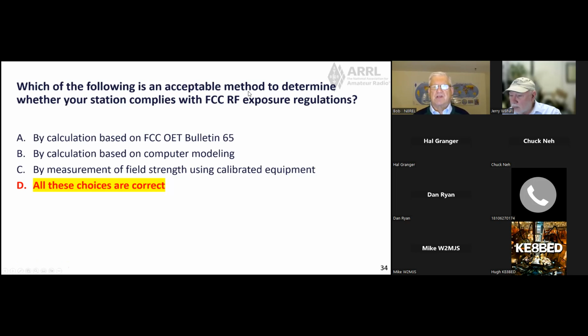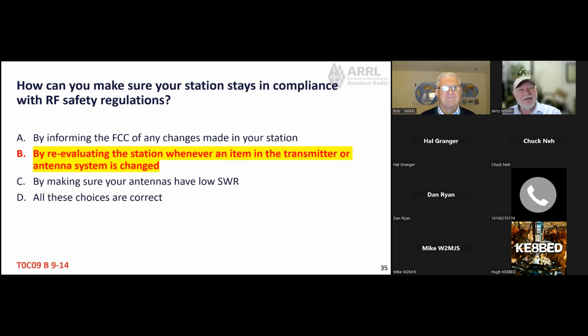Which of the following is an acceptable method to determine whether your station complies with the exposure regulation? Can you open those wonderful 57 pages of the Operating and Engineering Technology Bulletin number 65 and go through all that? Yes, you can, assuming you don't go to sleep while you're reading it. Can you do it by computer modeling? Yes, you sure can. Or you can measure field strength using equipment. All those are correct. I think you'd better rent it. The equipment's a little too expensive. Use that ARRL modeling software. It's free, and it only takes a couple minutes.